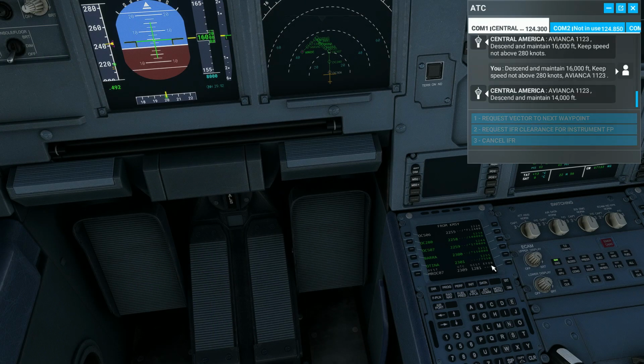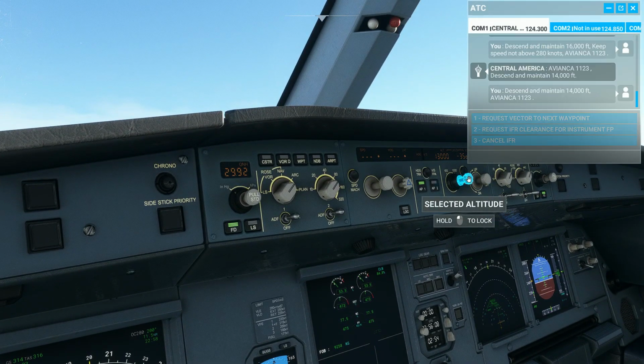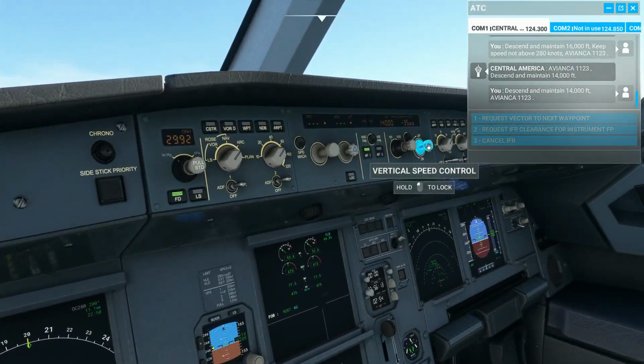Avianca 112 tree, descend and maintain 14,000 feet. Oh, that's not much of a descent. Descend and maintain 14,000 feet. Avianca 112 tree. Coming in here too fast.